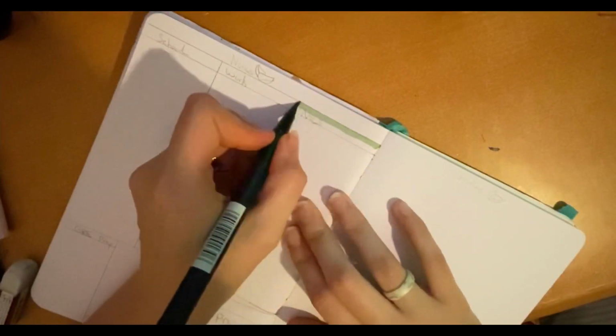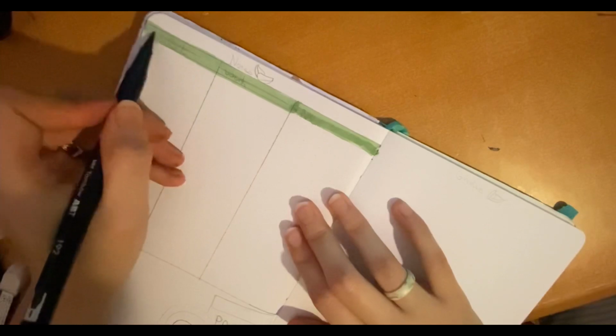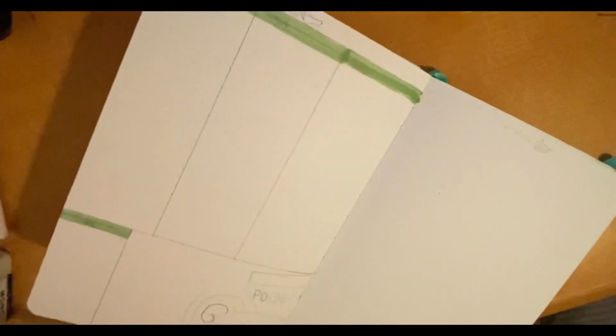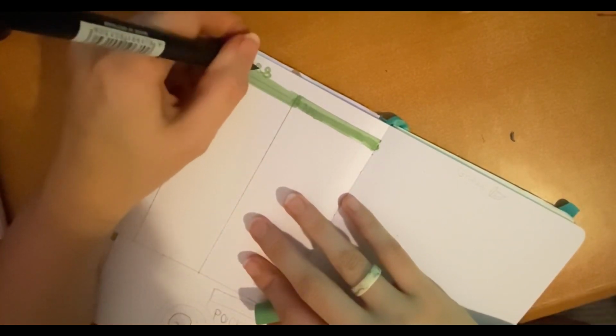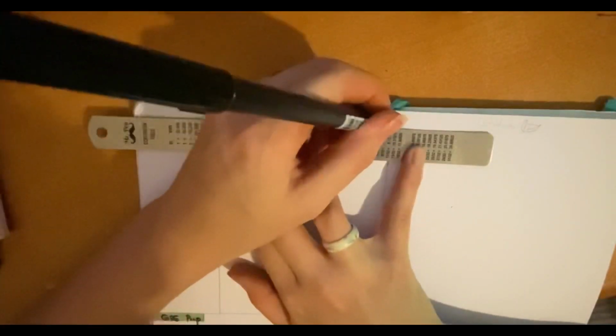Moving right along into my notes section. So I am doing notes for four different things: school, work, my NSLS stuff, and my GRE prep. Now the GRE is a test that I have to take, not to graduate obviously, but to get into a good graduate school program. So that's in November. Yay, I have not studied for it yet.